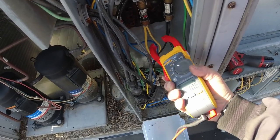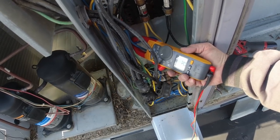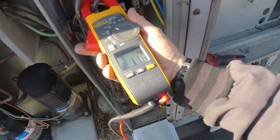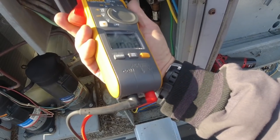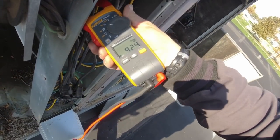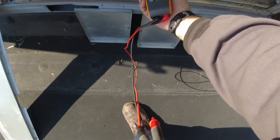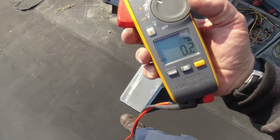So 29, 29.8, 29.1, 28.78, 28.9. Now we're at 99 amps on the top, 100 amps, and 92. Yeah, our other strip there did kick in. Yep, 13, 13, 21 something. So all of our strips are working.